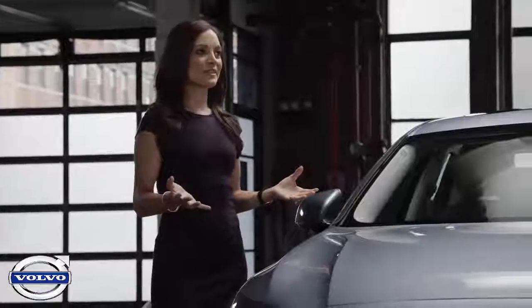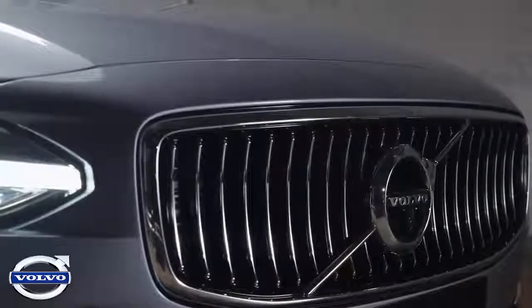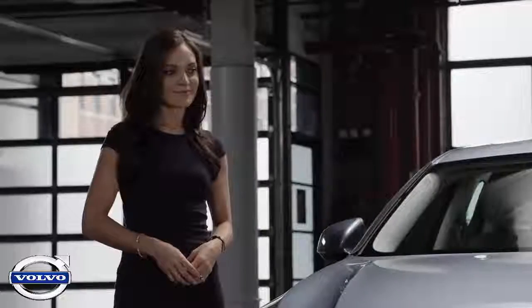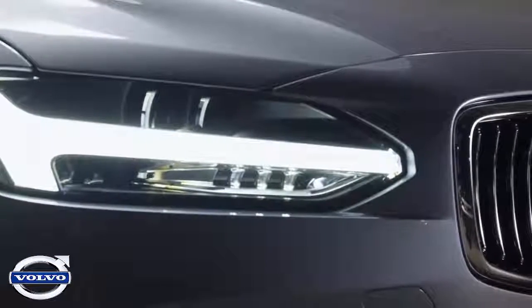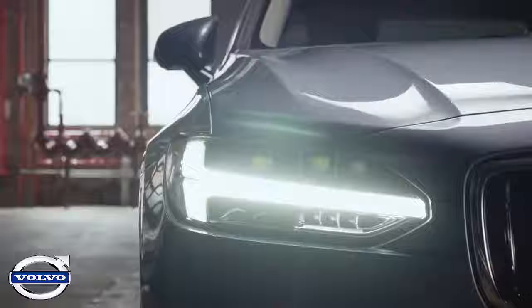Let's talk about some of the other features that make this a beautiful car. This classic grille that they're using is directly related to the grille that you would see on what is my all-time favorite Volvo, the P1800 from the 1960s. Beautiful sports car, iconic design. One of the other things that stands out to me are these headlights. These are the Thor's Hammer LED headlights. When you see this car in your rearview mirror, you're going to know it's a Volvo.